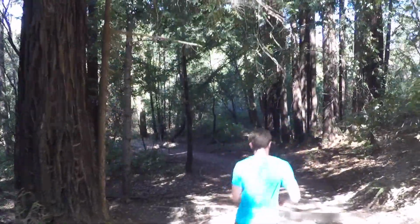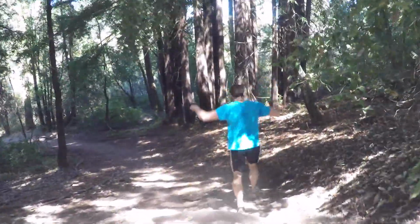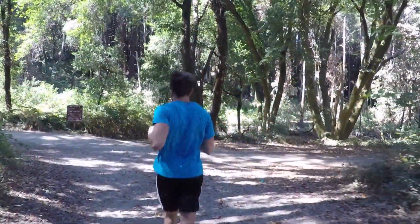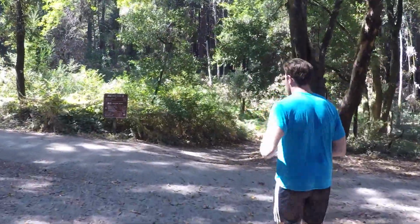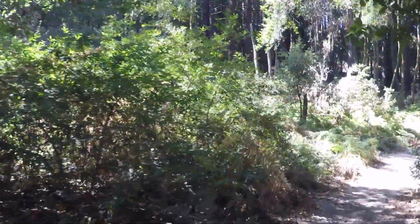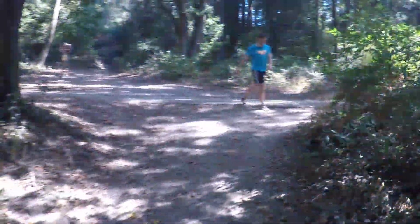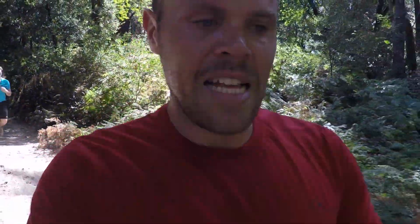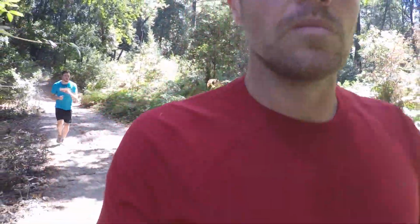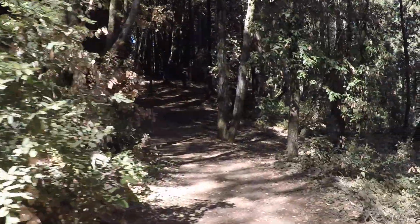Just another reason why this is such a great trail. It's all the variety of scenery and terrain. So we're gonna cross the pipeline road. We're gonna do this little bit of an extension to the run. This adds about 2/10 onto the total run, and it's well worth it, because we're gonna get into some much taller redwoods here. And the forest path is really awesome.